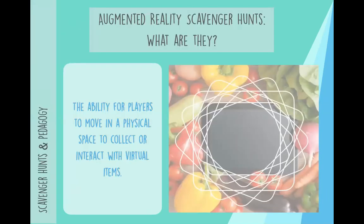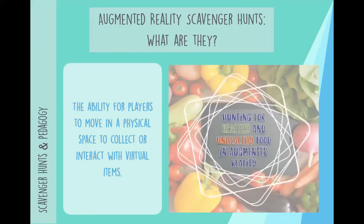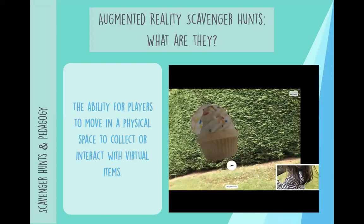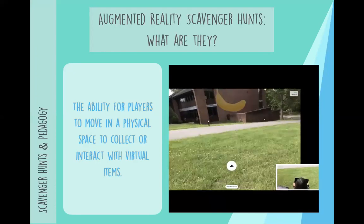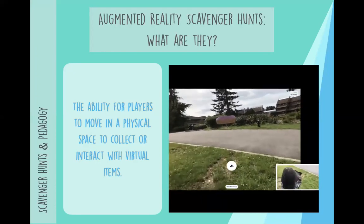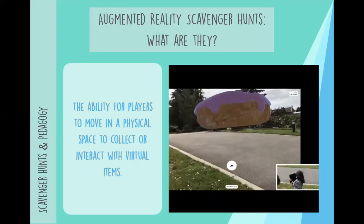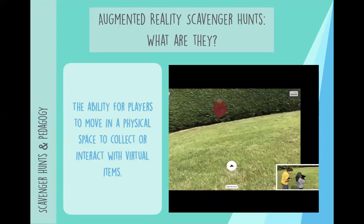First we need to have an understanding about augmented reality scavenger hunts. What are they? Simply put, it is the ability for players to move in a physical space to collect or interact with virtual items. I have a sample one here all about searching for healthy and unhealthy foods utilizing 3D USDZ files. As the players are moving around in a physical environment, they are able to collect various objects that are available to them and gain points as they're moving around in the physical space.